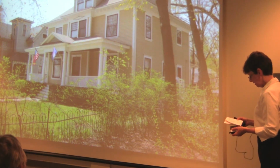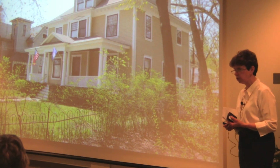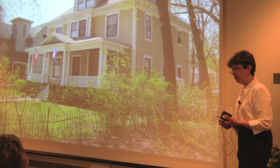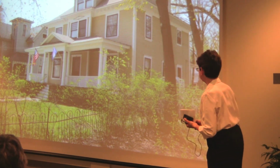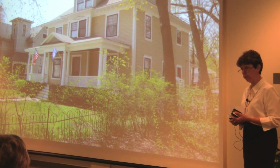And the date on this one is 1905. So what we're getting into now is more of the Georgian Colonial. This looks very similar to a home on South Street that was also built at about the same time period, the Coleman Home.